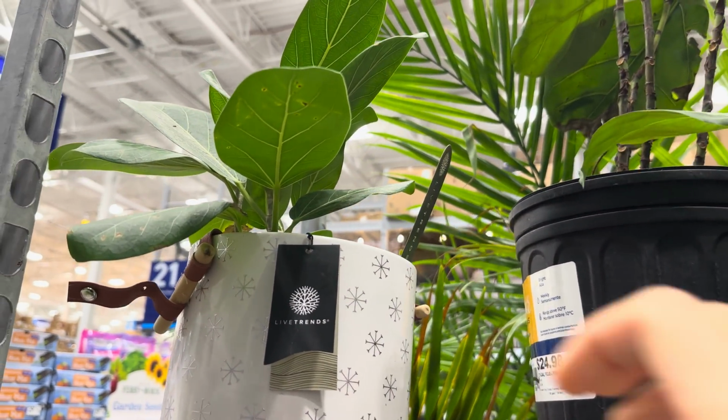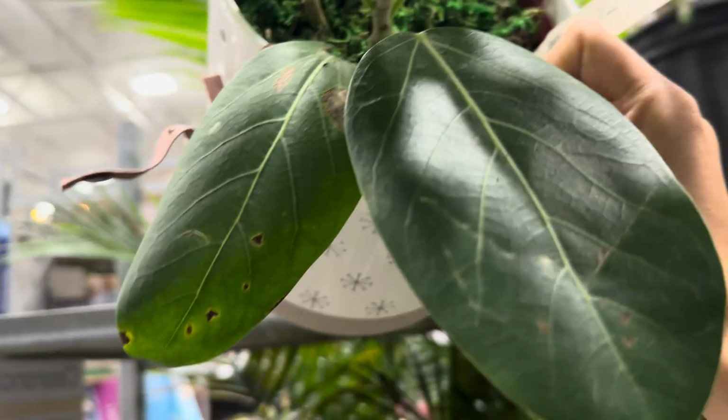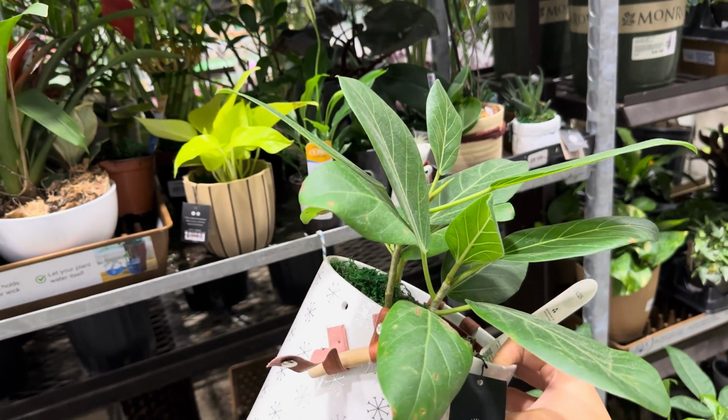And I'm just going to show you some more of these clearance plants. Let me know in the comment section what you think, but all of this rack right here is 50% off. Would you pick up some of these plants? Would you rescue them? Please leave that in the comment section below.